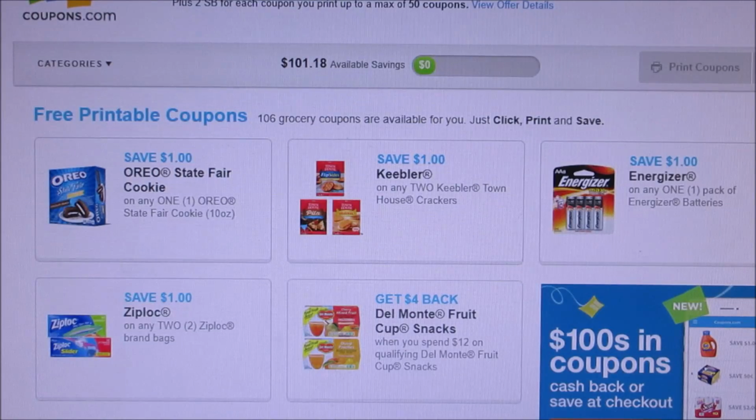But I always print my coupons off swagbucks.com because I get points for every coupon that I print, and I also get points for every coupon that I redeem. So it does add up. I have about $140 worth of money for gift cards, so I'm saving those for Christmas shopping. So just want to give you guys a heads up on that.